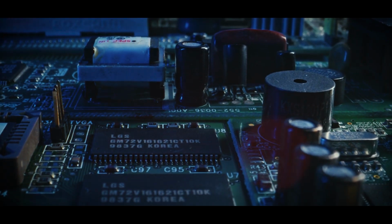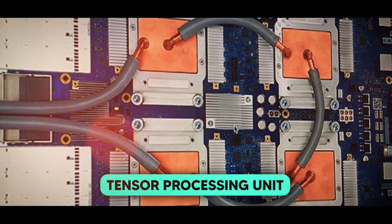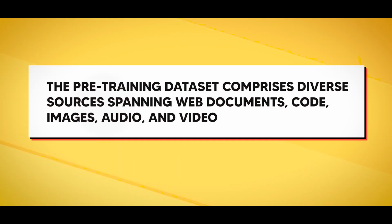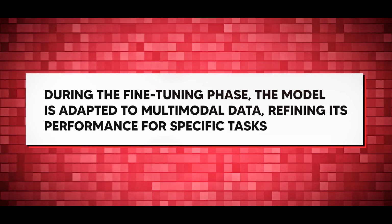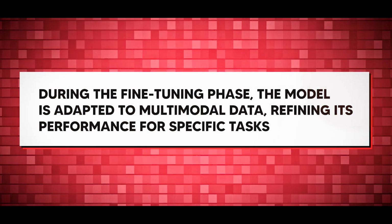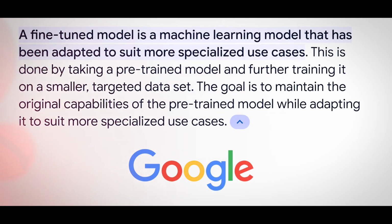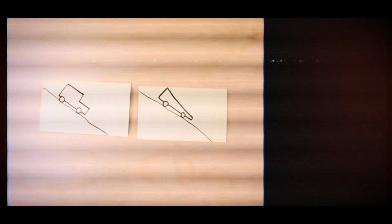Despite using similar hardware to previous models, Google employs tensor processing units optimized for deep learning tasks, contrasting with GPUs used by NVIDIA. The pre-training dataset comprises diverse sources spanning web documents, code, images, audio, and video. During the fine-tuning phase, the model is adapted to multimodal data, refining its performance for specific tasks. The resulting model, often referred to as the fine-tuned or chat model, undergoes reinforcement learning from human feedback to improve its responses. This new model demonstrates remarkable capabilities, notably in processing large volumes of tokens previously unattainable.